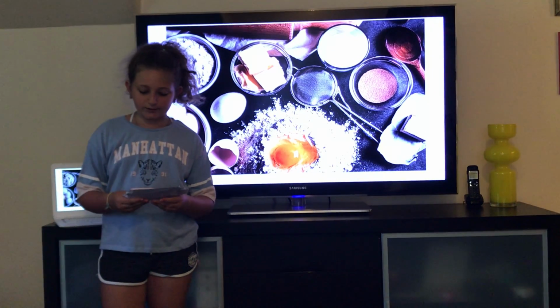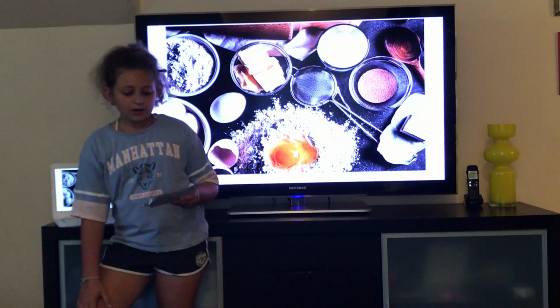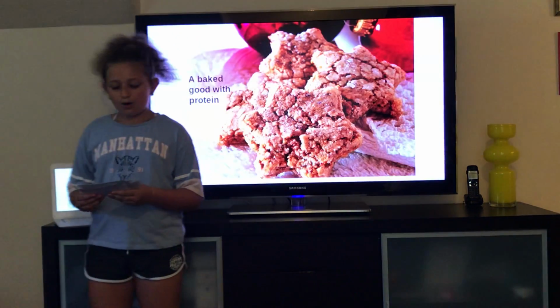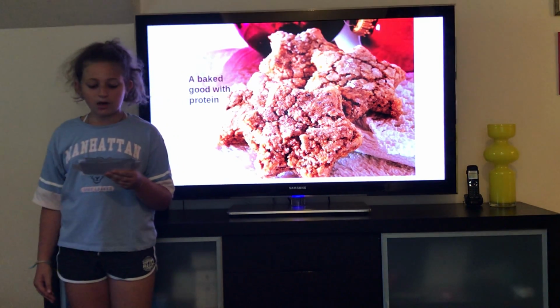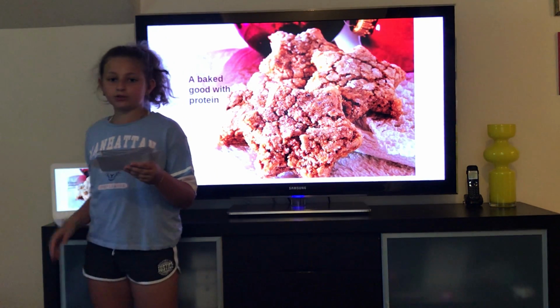Now let's discuss the ingredients. This one was pretty good, and I got some good research. One example is, did you know in the 1900s, most of the baked goods they ate were full of nutrients like protein and fat and much more?